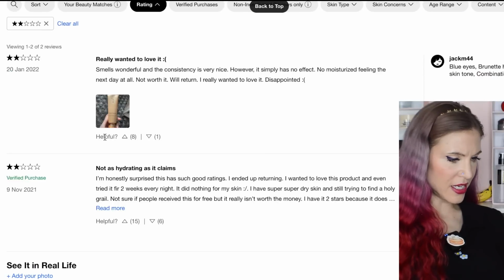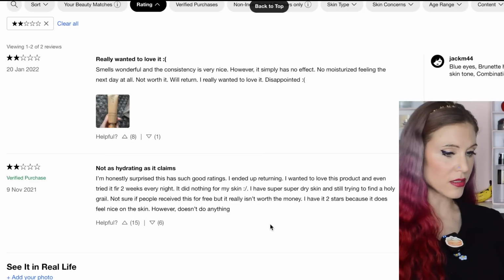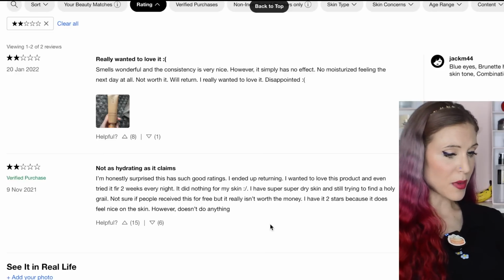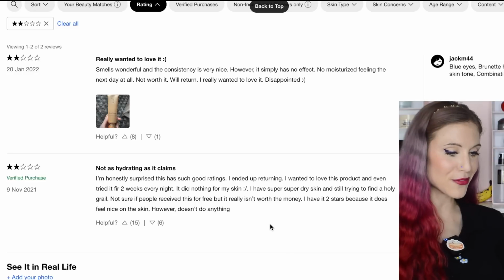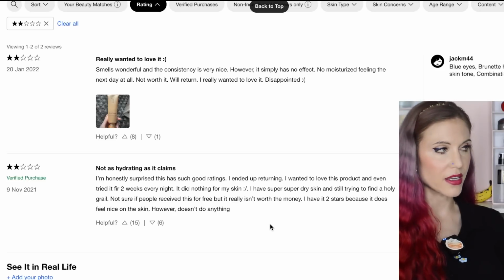Not as hydrating as it claims. I'm honestly surprised this has such good ratings. I ended up returning. I wanted to love this product and even tried it for 2 weeks every night. Appreciate that. They did the thorough testing period. It did nothing for my skin. I have super dry skin and still trying to find a holy grail. Not sure if people receive this for free, but I wish I did, but it really isn't worth the money. I gave it 2 stars because it does feel nice on the skin, however, it doesn't do anything.